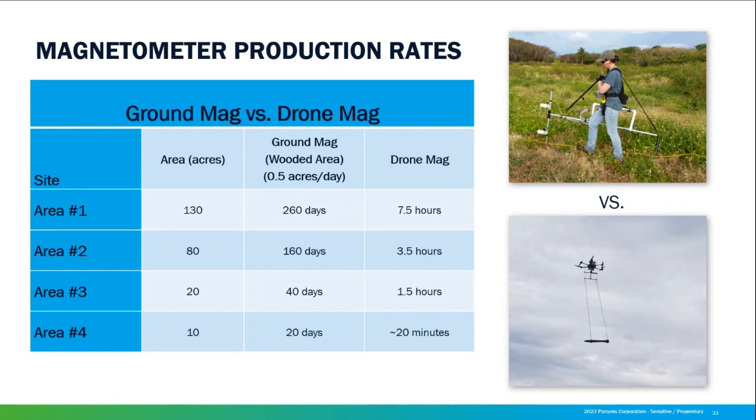And to map a 130-acre site, that could take 260 days with one team, whereas with our drone survey, we collected that area in 7.5 hours. So you could get what takes a year on the ground done in just a few days with the magnetometer.